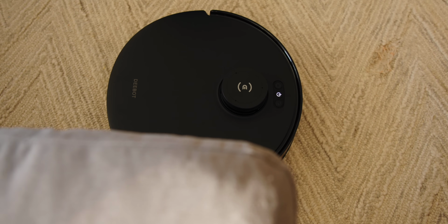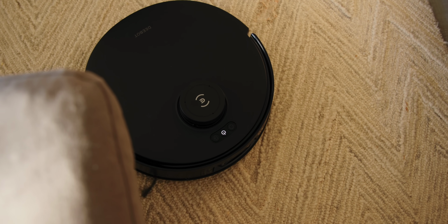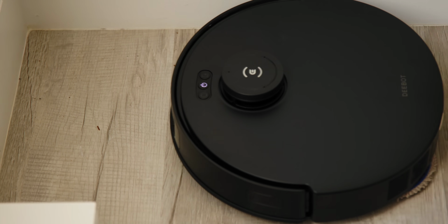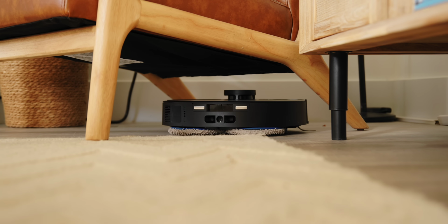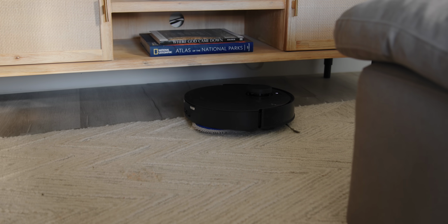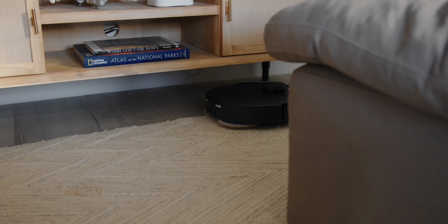The most important thing, at least to me, is suction. This has 11,000 pascals of suction, which is on the higher end that you can find on a robot like this. So that means it's going to pick up hair, debris, dust, all of that with no issues. And it also means it's going to be able to pick up slightly bigger pieces of debris, like say rice or bigger dirt clumps, or just things that maybe my dog tracked in. It's able to pick those up too.